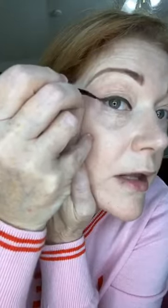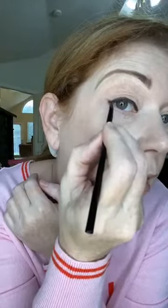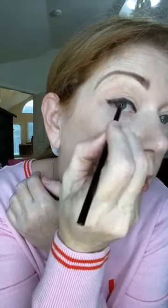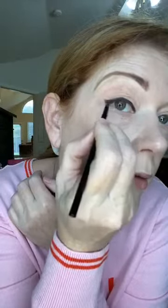So you don't have to do a wing if you don't want to, but even just a small little wing is going to pull that corner of that eye up a little bit more, which again is a younger look. It doesn't have to be dramatic. Just pull that corner up just a little bit. See? See how that pulls that eyelid up so much?